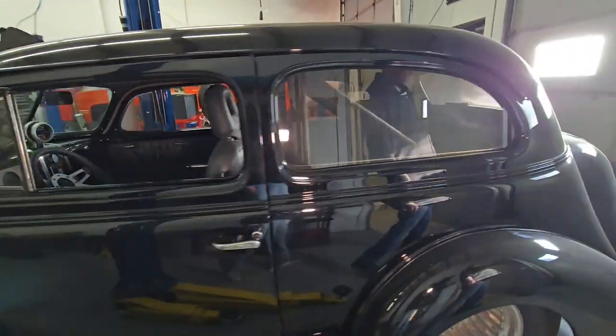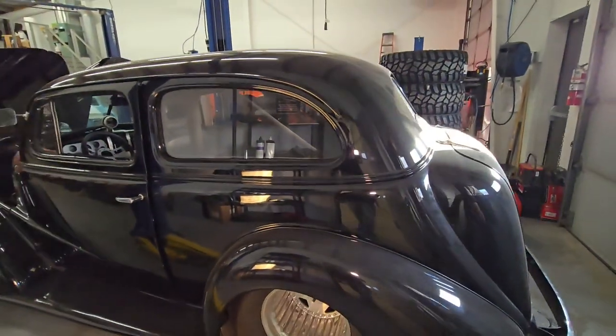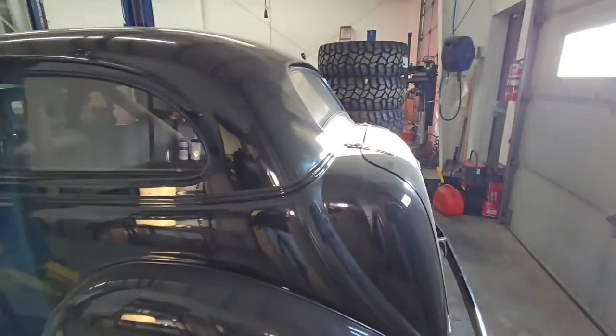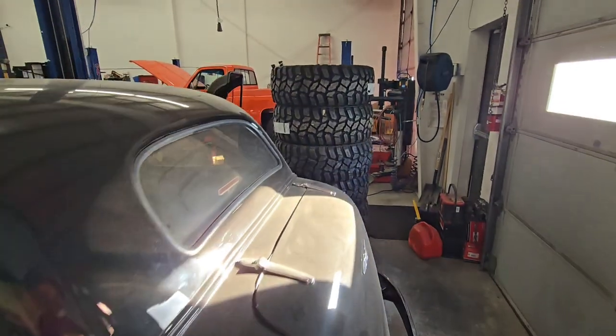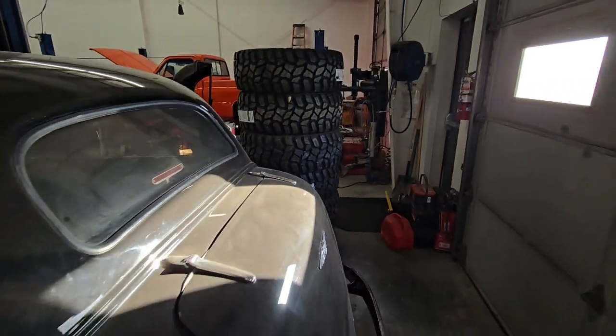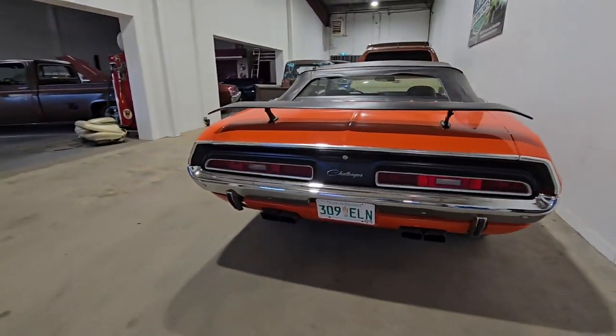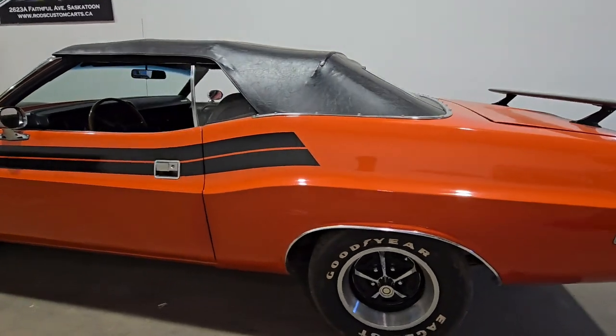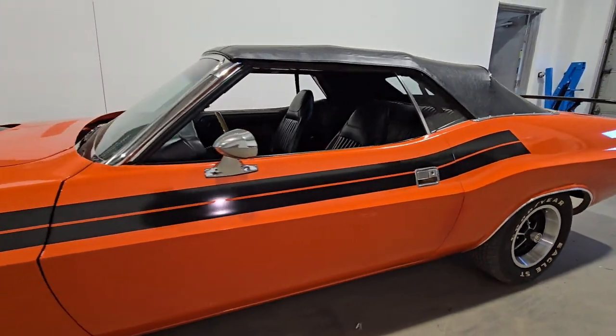37 or 38? 37. 37 Chevy Master sedan. Pro Street. Yeah, Pro Street, yes. Look at those tires. Oh, what are those going on? That's for our youngest kids, Dooley. Cool. Okay, we finally had to have a little bit of a quicker look at this. We have a 71 Challenger ragtop shaker.